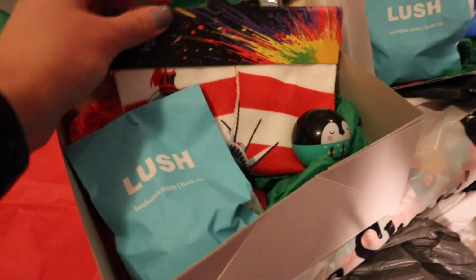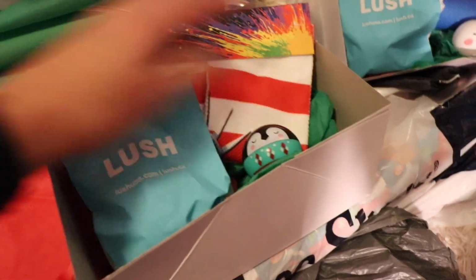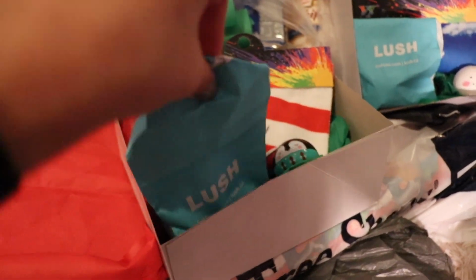But I got these little boxes. I'm gonna use those and then make it cute. So I'll show you the finished product. Okay, so I got them each funny socks, or fun socks, I should say. And then a Lush bath bomb and a little winter lip balm. And they all got the same bath bomb.